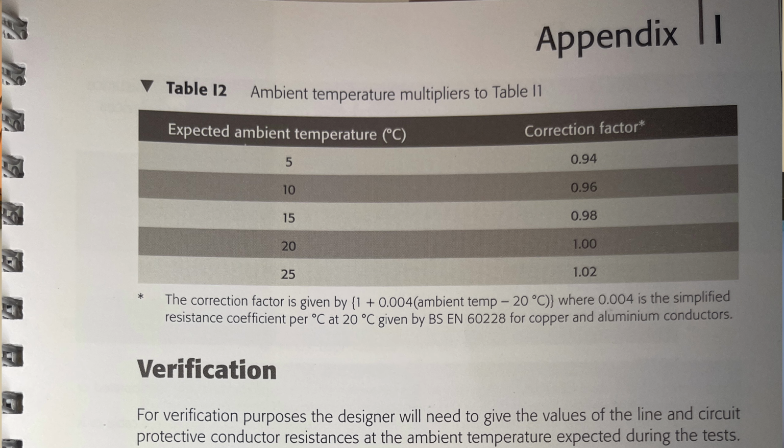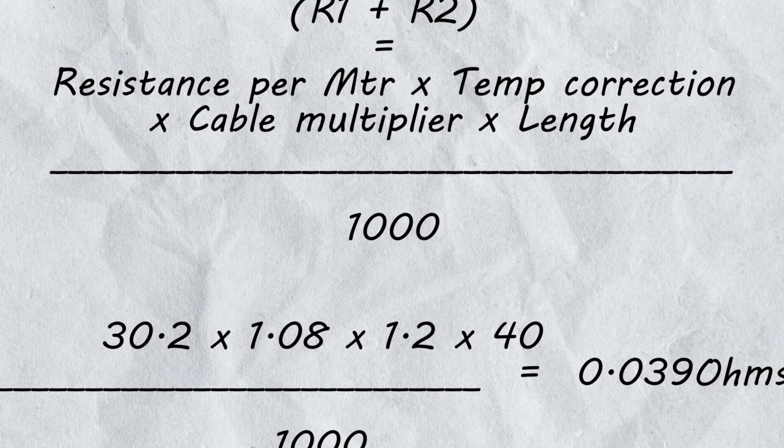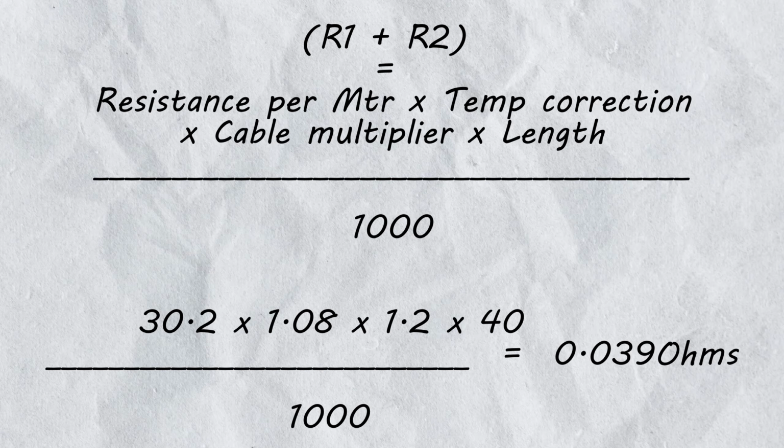But we haven't taken into account temperature. As temperature increases, so does resistance. So using table I2, we then have a correction factor of 1.08. And then moving on to table I3, because we're dealing with a cable rather than a single conductor, we have a correction factor of 1.2. So to work this out, we're going to do 30.2 times 1.08 times 1.2, and then times that by our cable length of 40, and then divide that by 1,000.